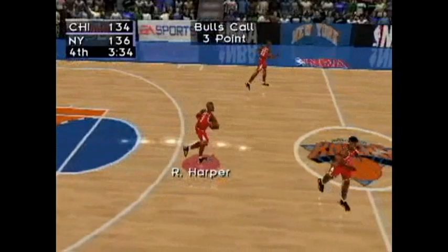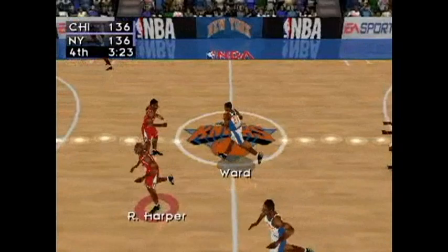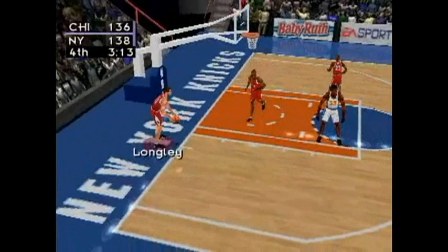Inbound pass to Harper. Pass to Pippen. Pump fakes. Puts up the jumper. Nice shot. Inbound pass to Ward. From the left side to Oakley. Ward receives the ball on the left side. Houston goes up with the turnaround jumper. It's good.